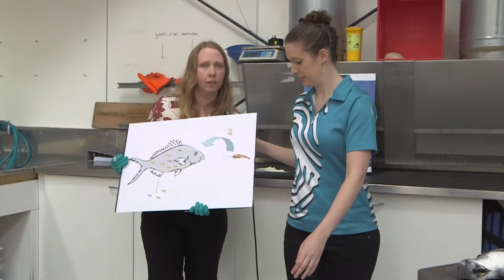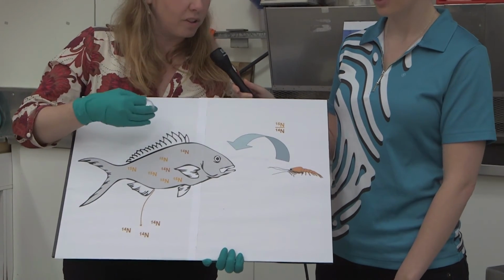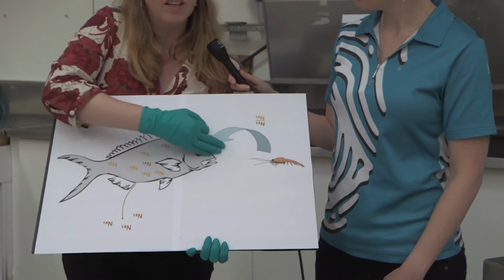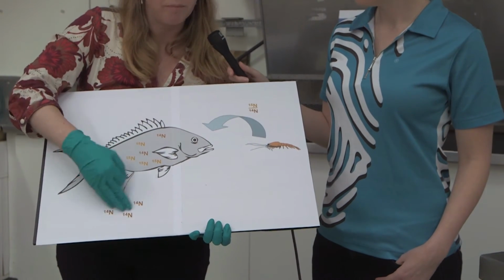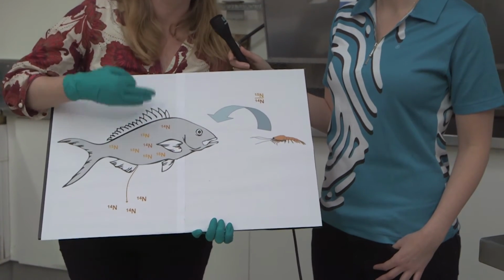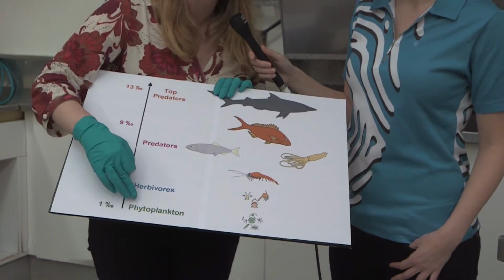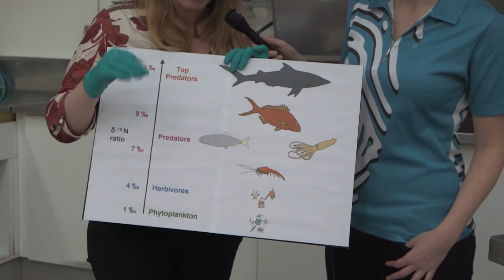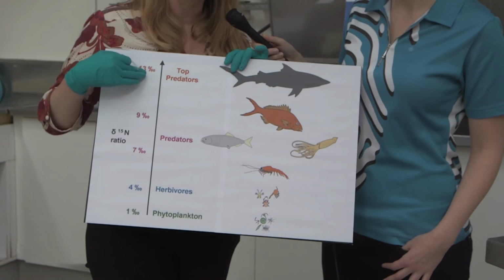But as it goes through the ecosystem, the actual composition changes a bit. So you have a little crustacean here, and as this fish eats them, he takes in the same nitrogen from that crustacean, but when he passes it, he actually passes out more of the lighter ones. So as it goes through the ecosystem, the heavier isotopes start accumulating. And so as you go through the whole trophic level, starting all the way down at the phytoplankton, so basically the small plants of the ocean, all the way up from the herbivores to the predators to the top predators, those heavy isotopes start accumulating.